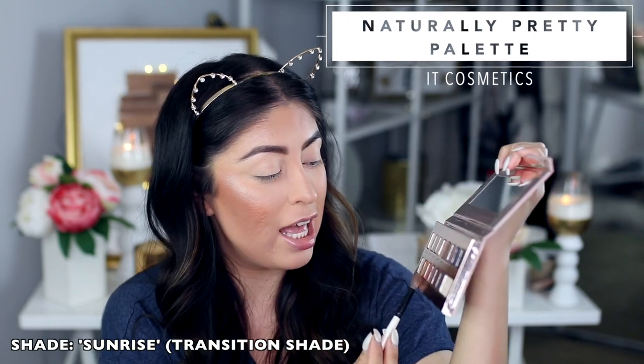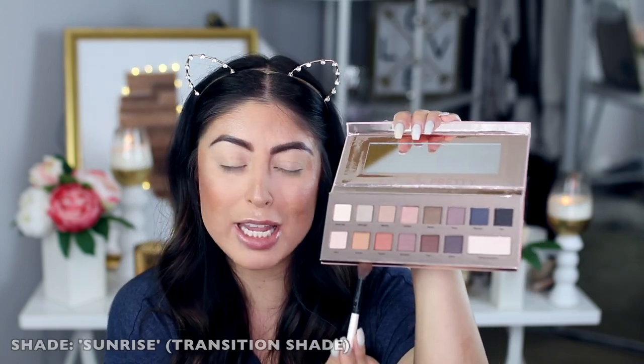So for the eyes, I'm gonna be using the Naturally Pretty palette. I'm gonna start with Sunrise, which is this little brownish warm color right here, and I'm gonna put this all over my lid. I lied. I'm gonna put this in the crease of my lid, just as a transition shade.